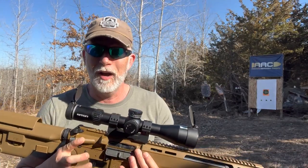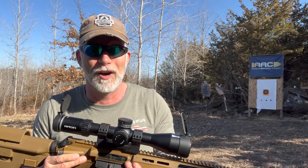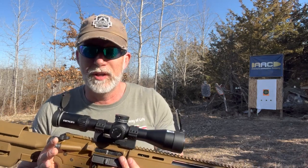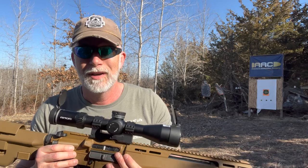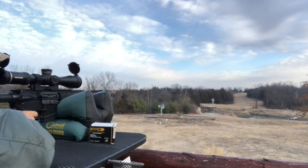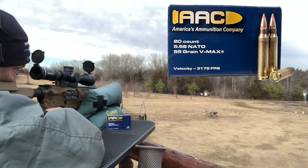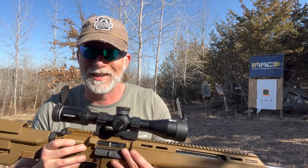Now, I'm also using the RITON by Contessa, the QD mount. I've reviewed this before. It allows us to use potentially the same optic on several different guns, which we're going to test. I'm going to swap this around between different guns. And I'm going to start off with this on the PSA 300 blackout that I'm reviewing, and I've already used this in several other reviews, including my Springfield here, so it has been put to the test several times already. You can check out those videos too, but in those videos I was not reviewing the optic, and in this one I am.